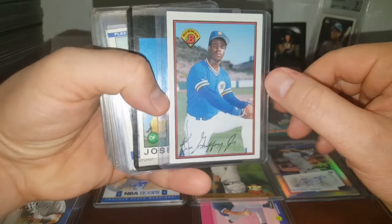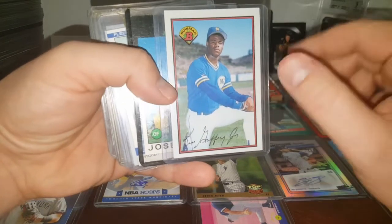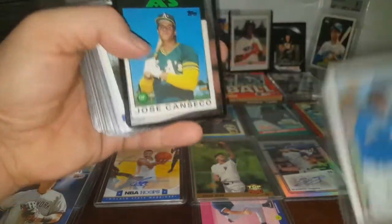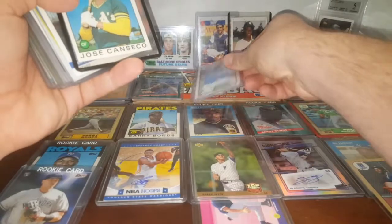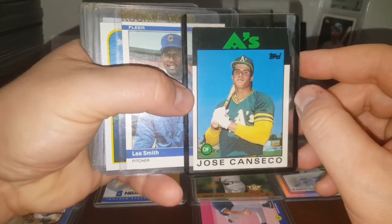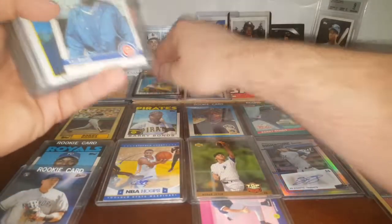There's another sick Griffey. Love Griffey, man. Love the Griffey rookies. Still love them. I want 10,000 of them. I've got close to 1,000. I want 10,000. Is that being greedy? I don't know. And there's one of the most famous cards of the 80s. Next to the Donruss is the Canseco 86 Topps Traded.